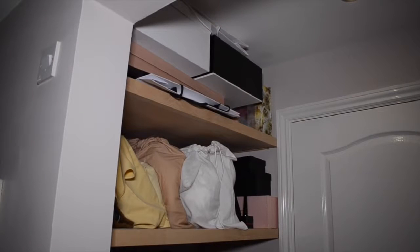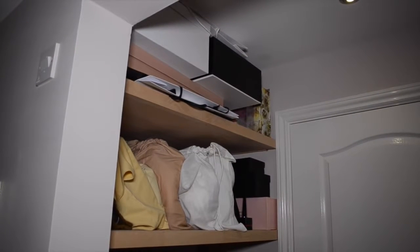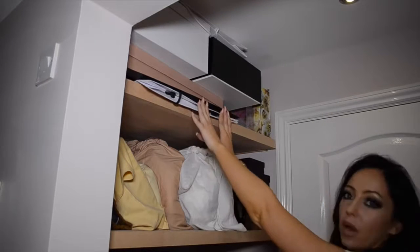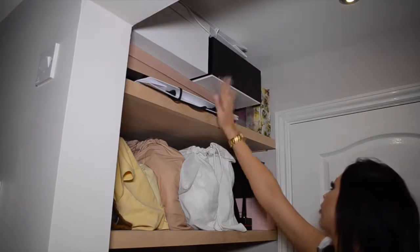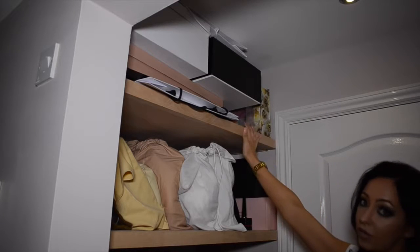Right, starting right at the top, the black and the white box you can see, this is where I keep all of my boxes. This is Dior, this is a Chanel box. Then there's Miu Miu here, and then I like to keep the bags whenever I go and buy something, like the carrier bags. So that's what I keep on that shelf. And do I have anything else? No, not really. So that's kind of everything there.